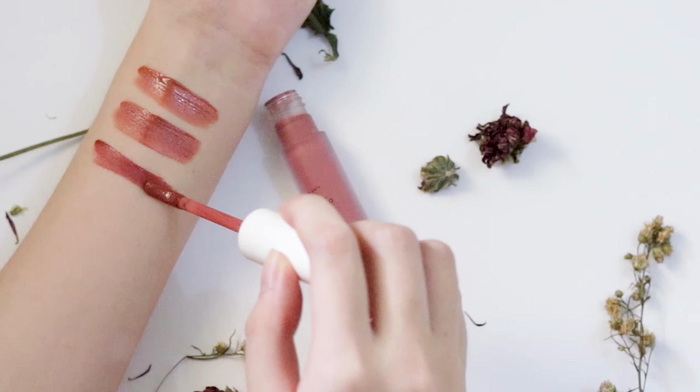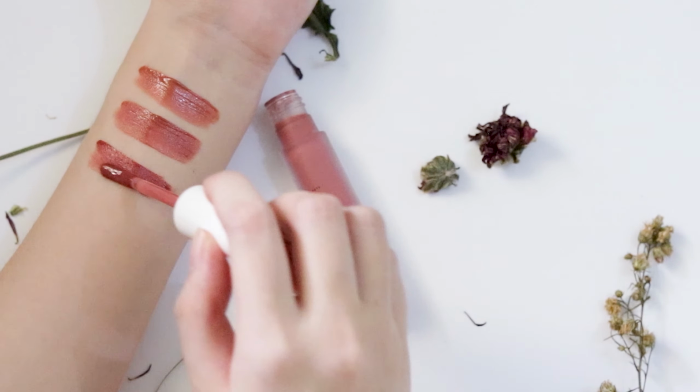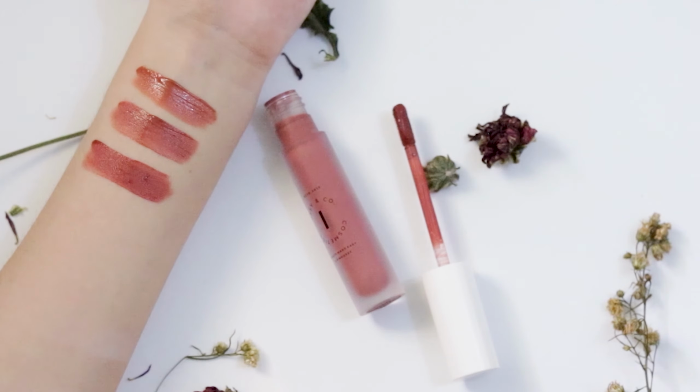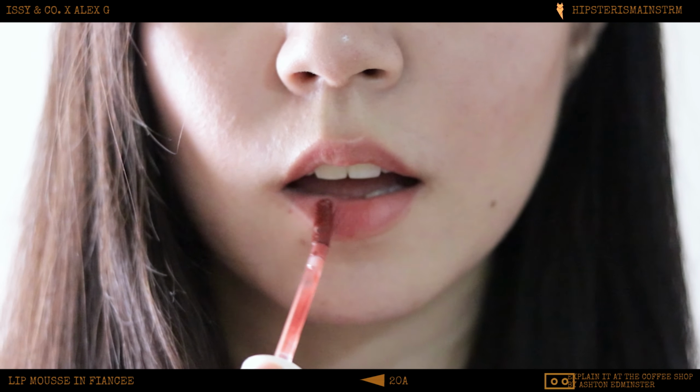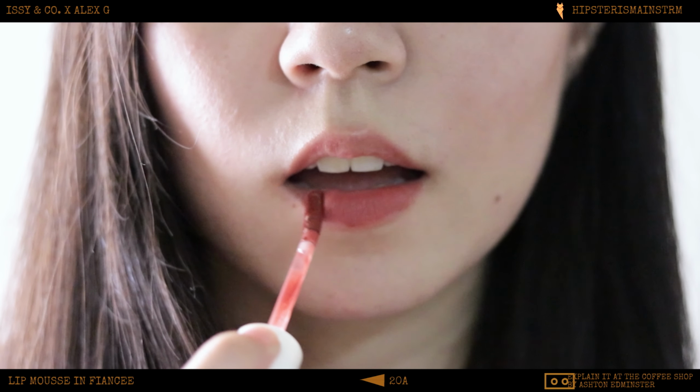Here we have Fiancee, which is a deeper color from your classic red lip, which I think really helps make the color more flexible with different skin tones, and then mixing that up with the formulation, it just looks so beautiful and so wearable.